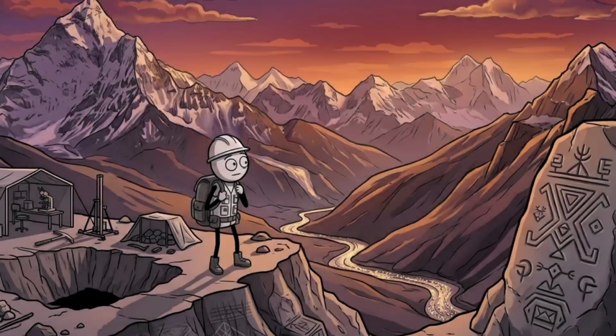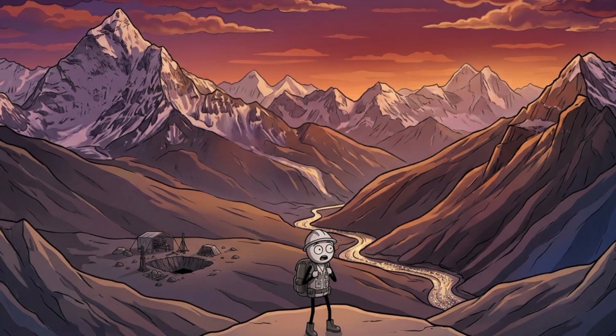The biggest lesson is that nature rarely gives up its treasures easily. Gold can be created through geological processes and transported through landscapes over enormous periods of time. A tiny particle that appears in a river today may have started its journey inside a rock millions of years ago. That is what makes mineral exploration so fascinating. You're not just searching for a valuable metal, you're studying the history of the Earth itself.